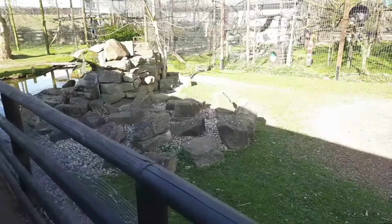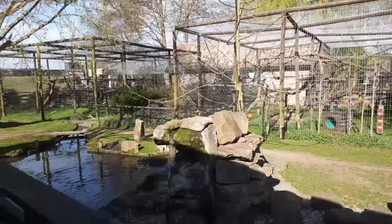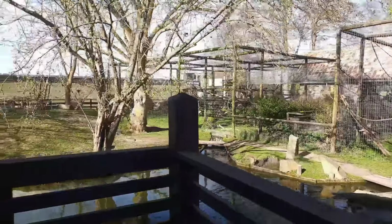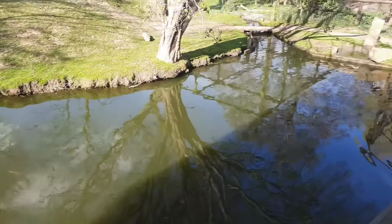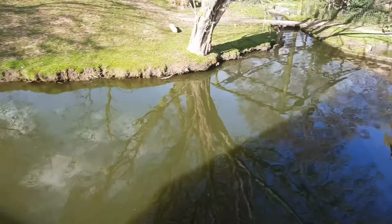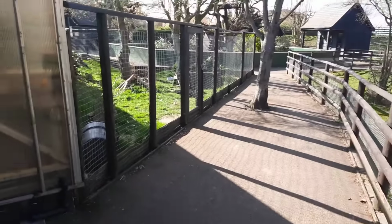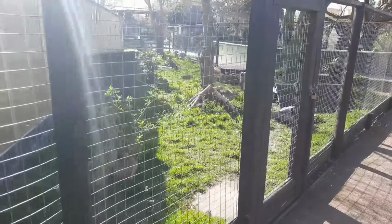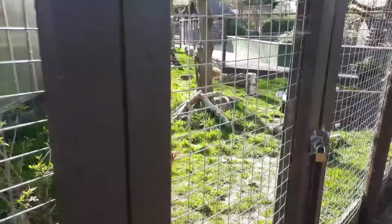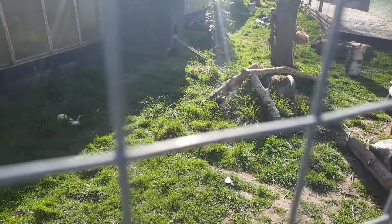So yeah, this is Shepreth Wildlife Park, on the Cambridgeshire-Hertfordshire border. So Cappy Pond. Capybaras can swim as they like. Oh, the goosies right now. And it's easy access by the train. It's on the Cambridge to King's Cross train line. There's a train station, Shepreth train station, right pretty much at the top of our car park.